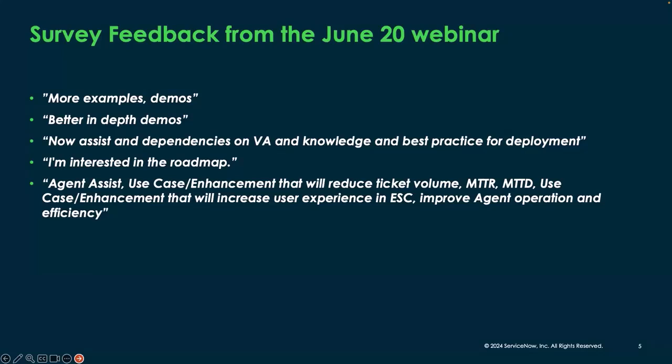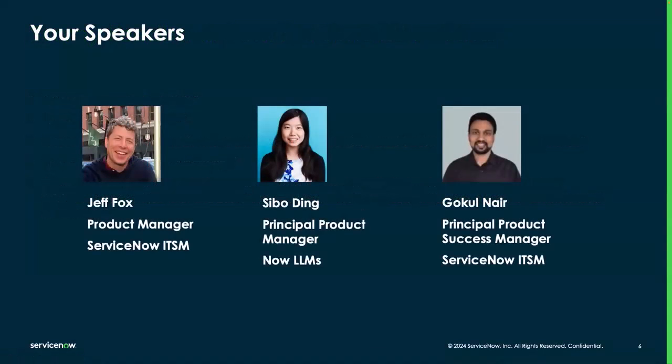And as part of hearing this request for more depth, I'm excited to start to introduce our participants on the panel for today. I'll do a quick introduction for myself, but one of the things I wanted to talk about was how delighted I am to welcome Sibo to the call today. She's an expert on our Now LLM and has done a ton of work in our knowledge article generation capabilities. And so she'll be doing a deep dive session today in just a couple of minutes. So I'll let her introduce herself.